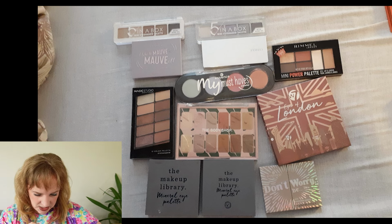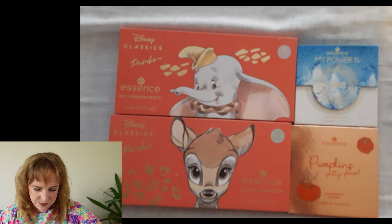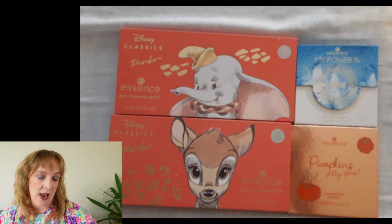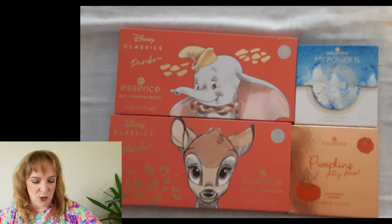We have some Rimmel in here as well. The Body Shop. Oh, here are they open, I think. I think that may be what we're looking at here. Then we have the two palettes from a Disney collection that I did review. I still have my Dumbo palette. The Bambi was really pretty too, with the browns and the greens. Love that. And then two little Essence palettes. Some more Essence and Catrice. You love your affordable things as well, I can tell.